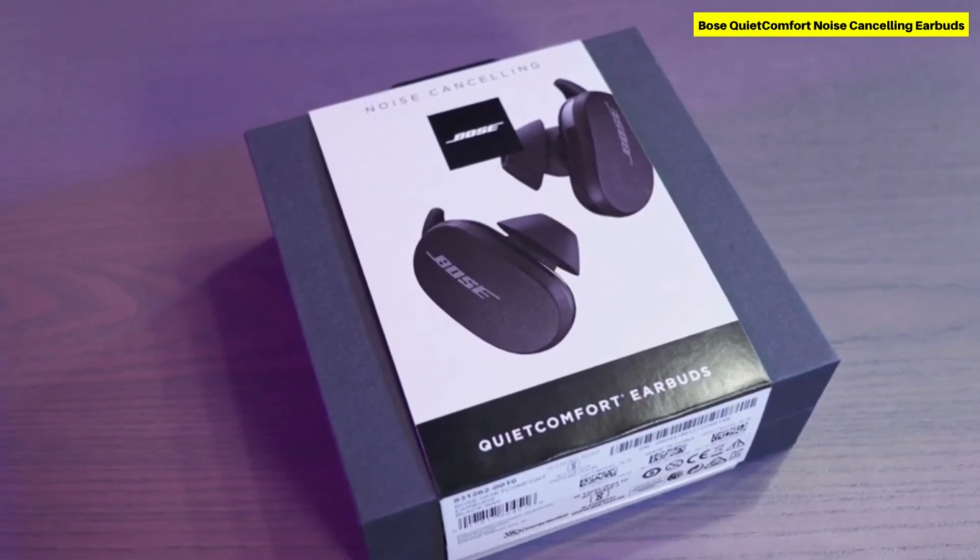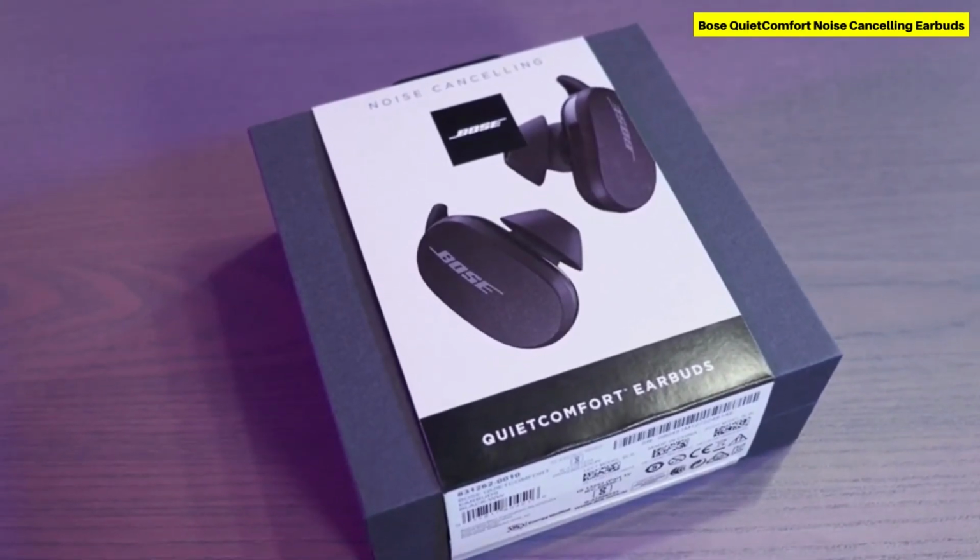Overall, Bose has done a fantastic job with the QuietComfort earbuds. The noise canceling is fantastic. They sound great. Battery life is great. You don't have to worry about them getting wet or dusty and being wrecked. There's just so many things going for them, and that's why they're a fantastic choice for anyone looking for truly wireless, active noise canceling earbuds.